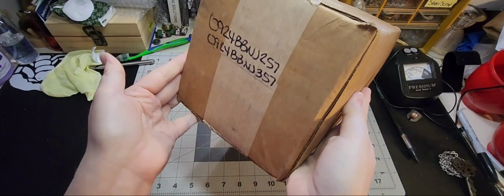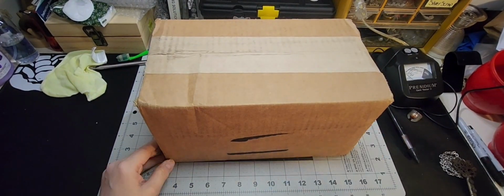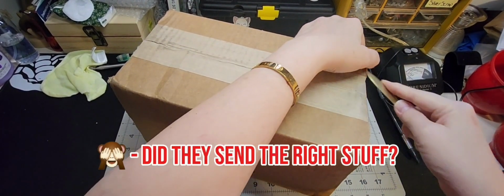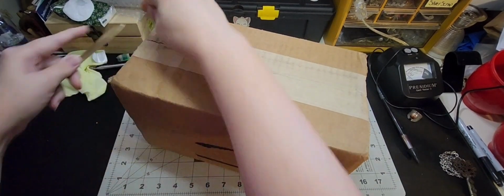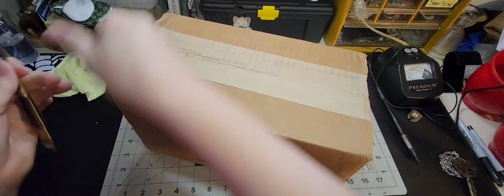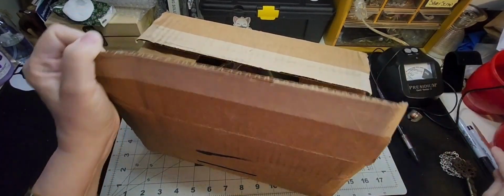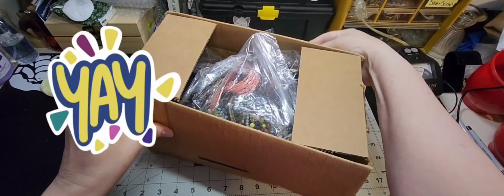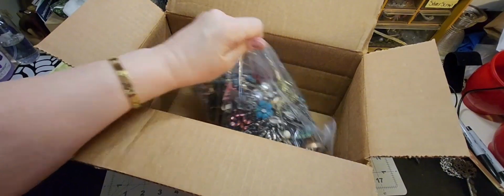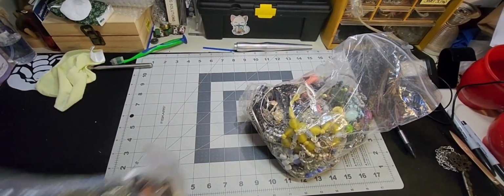I just got the 2 New Jersey blue boxes I ordered, and they sent them in one box. So I'm curious to see if they just put both packages together or if they have 2 boxes in here. Oh, it's just 2 plastic bags that we'll get to play with over the next couple of weeks.